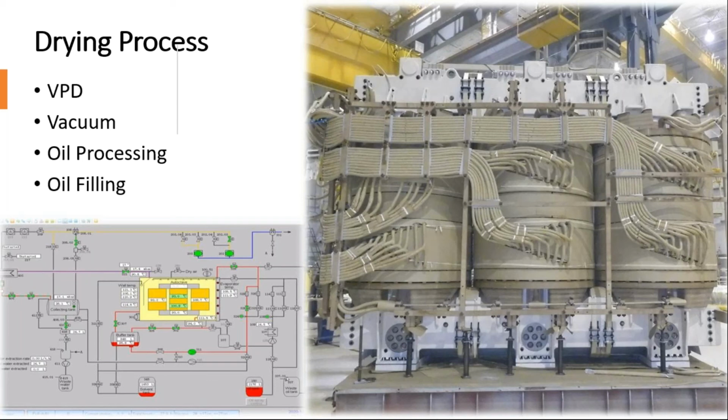The idea of putting vacuum, which is about 1 torr or less, is to extract any surface moisture which the insulation has absorbed during the work which we performed. So holding the vacuum, which could be 24 hours or longer based on the voltage class of the transformer, is important. The second important thing which happens at this time is the oil filling.